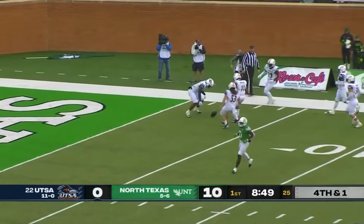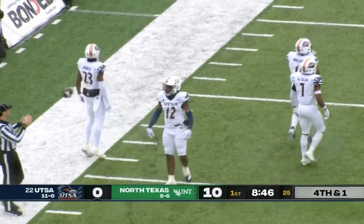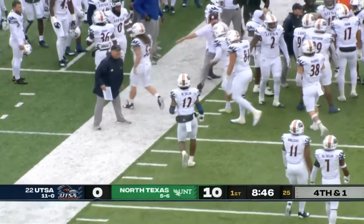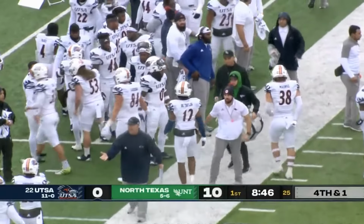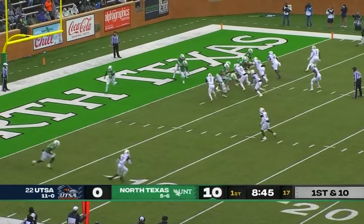As this is just a magnificent punt from Lucas Dean. He's done that before. Had a 74-yard punt, a school record, early in the game last week against the Blazers, and now he flips the field and pins the Mean Green back inside their own 5. Down by 10, and North Texas with the football.